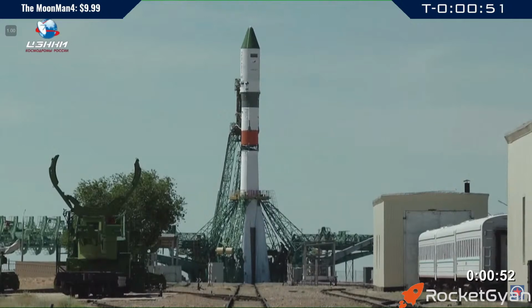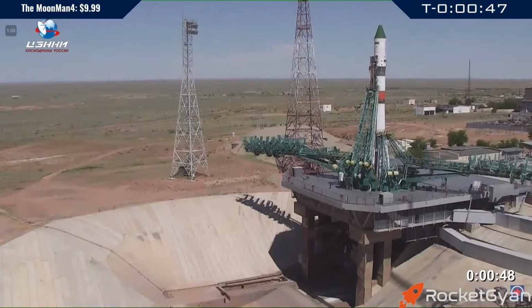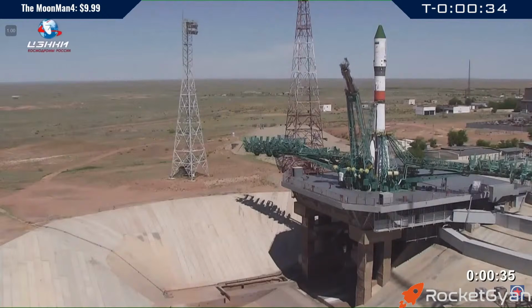T minus 1 minute, things are heating up now, and at T minus 16 seconds you will see the ignition happening. So I am so excited right now. You can hear the mission control getting busier. There you go, the first umbilical has been retracted.